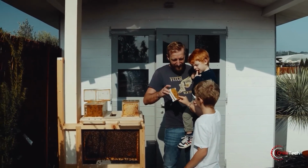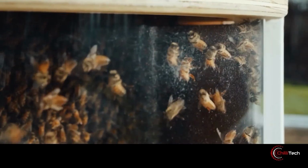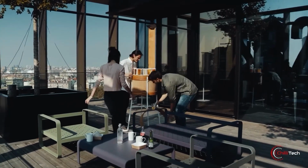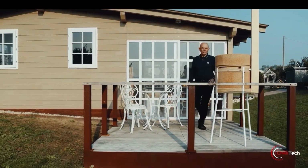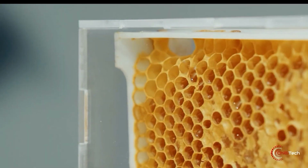The design also makes harvesting safe and easy by separating the extra honeycomb from the rest of the hive. Pulling a lever signals the bees to return to the lower hive. They can exit but can't re-enter the honeycomb area. When it's time to harvest, you can collect it without the need for special protective clothing.